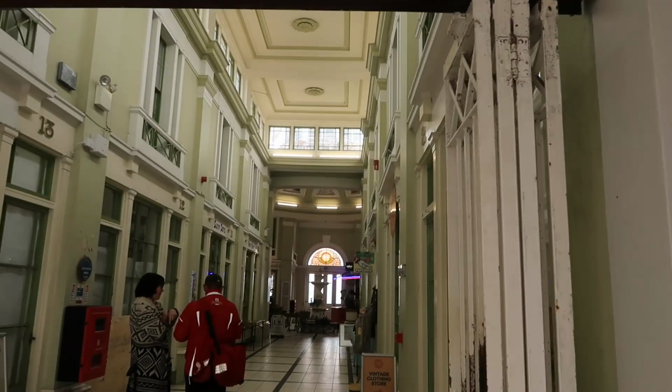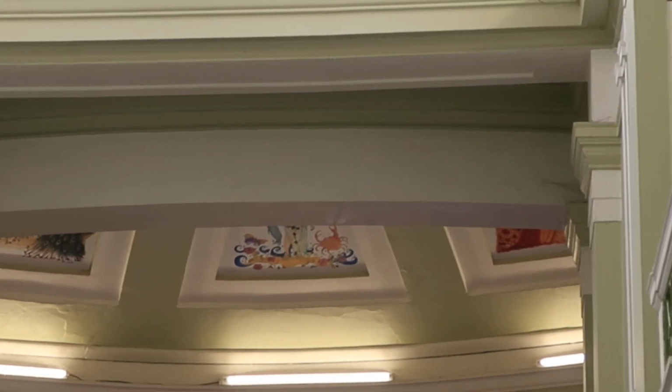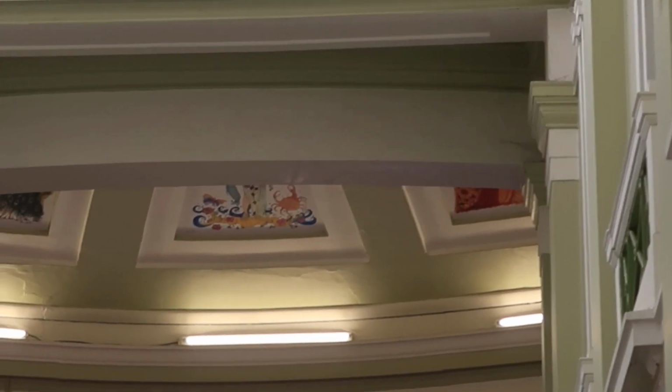And then all the way right down the end there, if we can give my camera a moment to zoom in, you can see that there's these things, also known as sort of like little inscriptions or paintings on the ceiling, which do look pretty cool. So this place is definitely worth a little bit of a visit if you come over to Ryde.